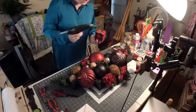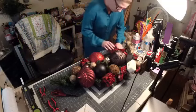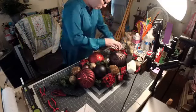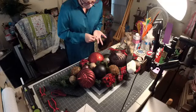Note to self, you guys, do not pick up the swag when you've just glued something. One would think that would be common sense, right? Not in my world. It hurts.